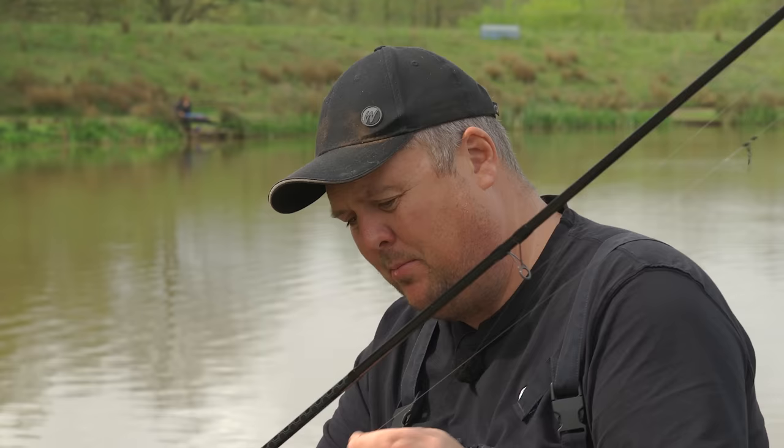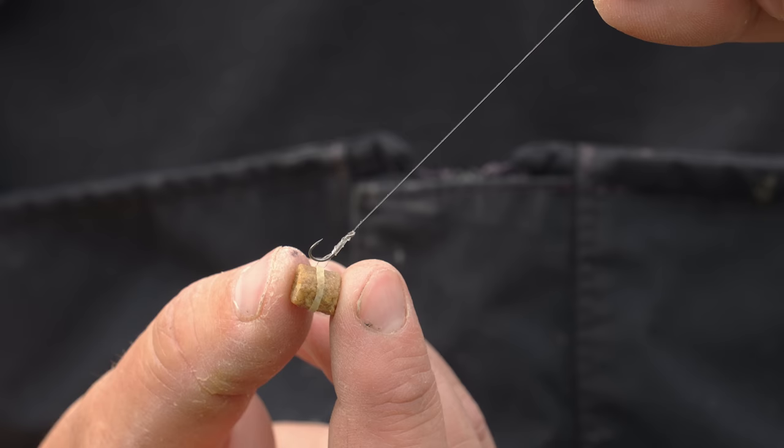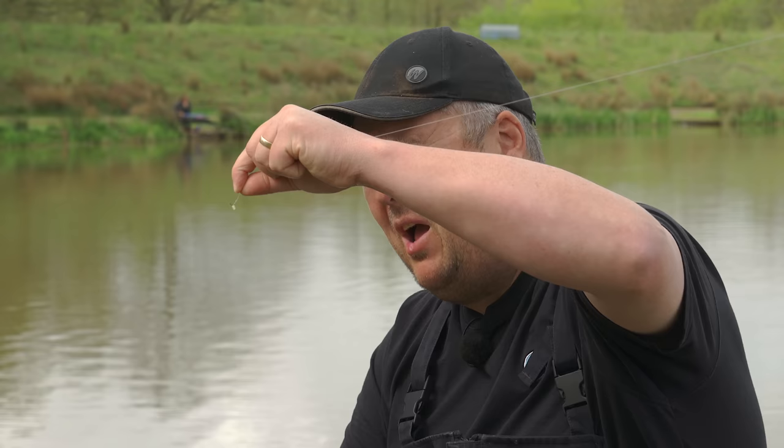So, yeah, all good. Hook depends what pellet you're putting on. 16 if you're putting a 6 on, 14 if you're putting an 8 on, whatever hook you want. Personal preference, isn't it? Yeah, definitely. It's just got to look right for your pellet. But go heavy. I've got an MTX3 on there, so it's a heavy gauge wire.